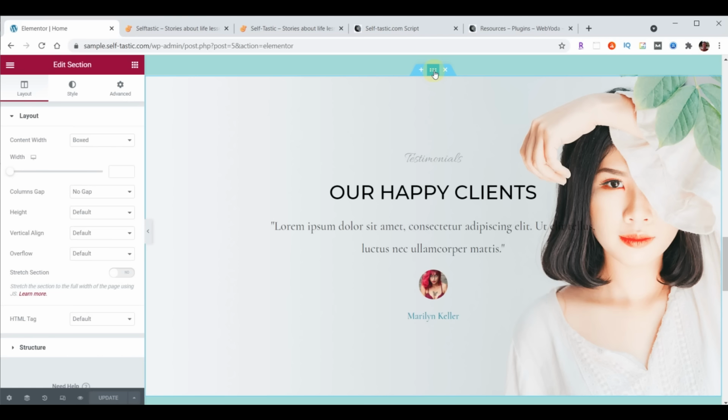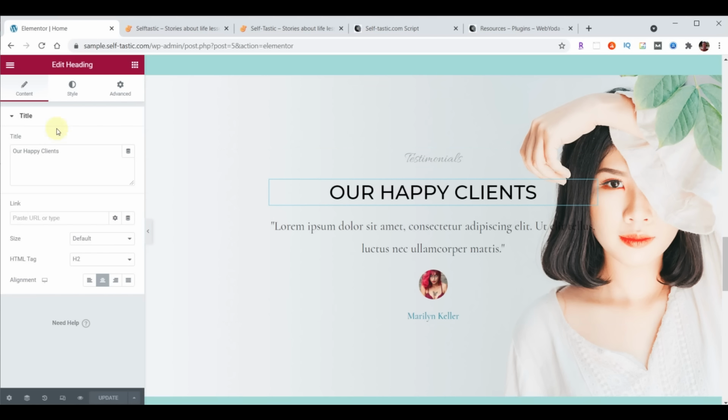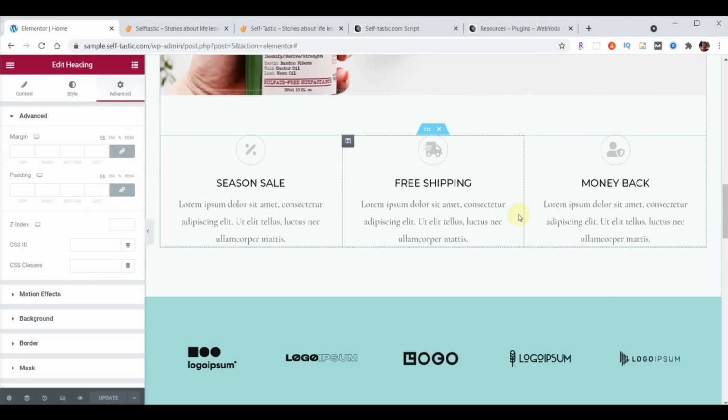Furthermore, within each section, within each column, and within each widget are 3 different ways that you can edit. So for example, where it says Our Happy Clients, if I select that on the left, I can change the content. So here's the content. I can change the style of that content, and then I have advanced settings for that content. And that's true for anything.